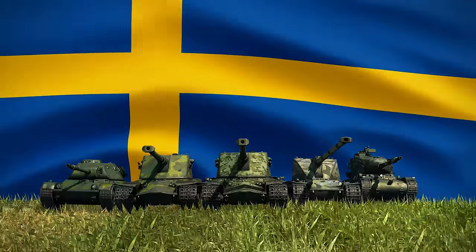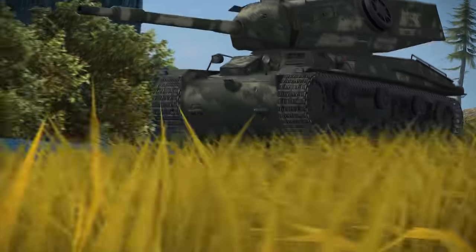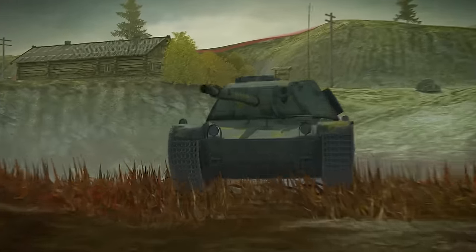New Swedish tanks have arrived in World of Tanks Blitz. The Strv 74 Tier 6 medium tank boasts high penetration and strikes right on target. The Leo Tier 7 medium tank's main advantages are its speed and formidable gun.